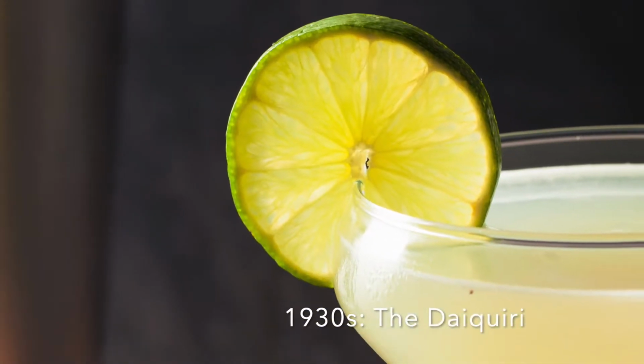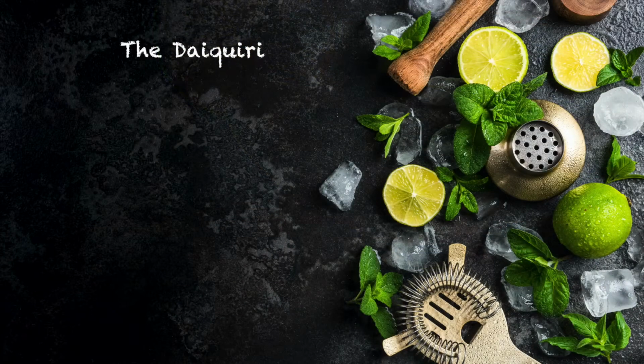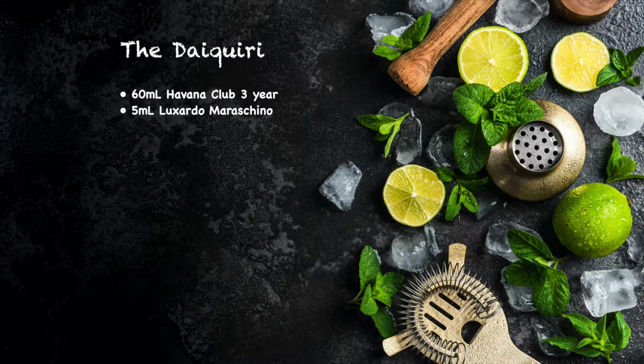In the 1930s, the cocktail of choice was the Daiquiri. Purely for the sophisticates, Havana Club is shaken with the juices of grapefruit and lime, with the merest suggestion of maraschino.